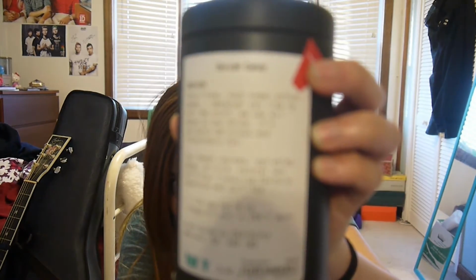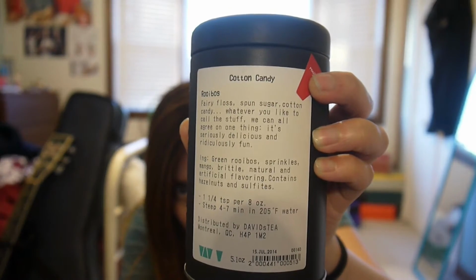This next one is Cotton Candy. I don't know how to pronounce what kind of tea it is, but it's a rooibos tea. It smells awesome. I don't drink it hot, so I haven't drunk it in a couple of months because I love it as an iced tea. It came out with their Carnival collection. The description is: fairy floss, spun sugar, cotton candy, whatever you like to call the stuff, we can all agree on one thing. It's seriously delicious and ridiculously fun. This is one of my favorite teas to make into an iced tea.